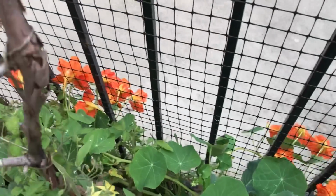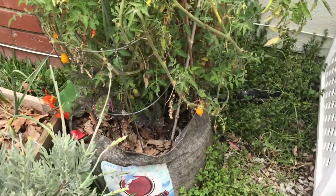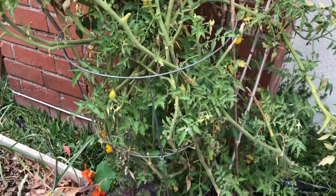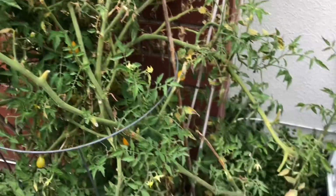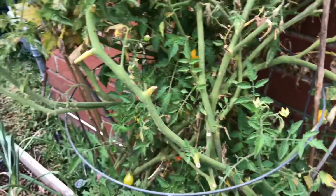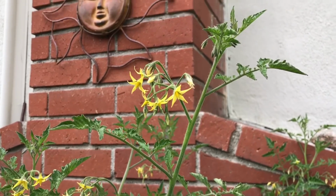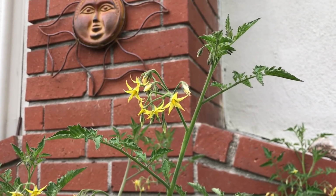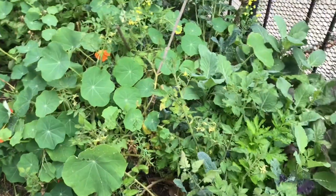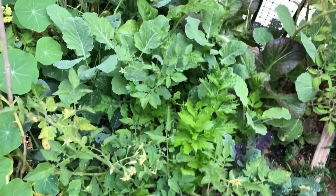They're everywhere. And then over here, yellow pear tomato, which I think really, really needs some fertilizer. But I'm still getting blooms on it, which is really nice. And over here is just a mishmash of a lot of different things.